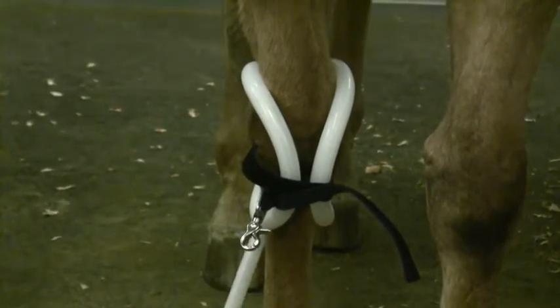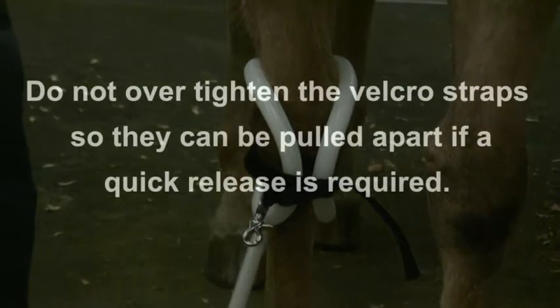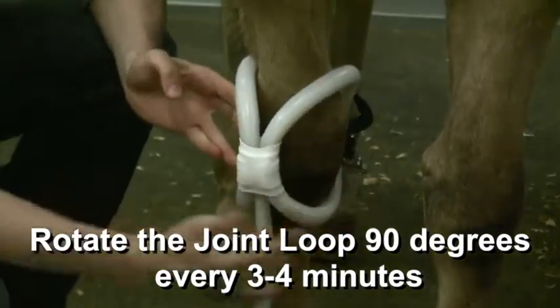As holding the delivery loop on the horse's legs for the duration of the treatment may prove impractical, you may wish to strap it on. However, take caution when doing so, making sure that a quick release is possible. For limb treatments, rotate the delivery loop 90 degrees each cycle, or simply treat from different angles.